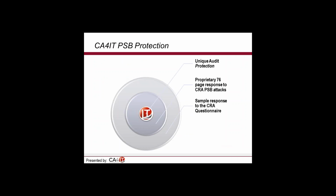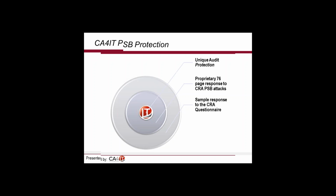For those of you who are concerned about it, we do have a number of layers of protection that we provide to our clients. Starting at the furthest ring, we've got a sample response to the CRA questionnaire that sort of triggered that special audit. We also have a 76-page proprietary document that outlines all the historic tax law and case law when it comes to PSB, PSC, and identifies why our clients are not PSBs and why they are true independent contractors. And then, of course, at the core, we've got our unique audit representation protection, which is there for us to help and defend you up until the third and final stages of appeals.